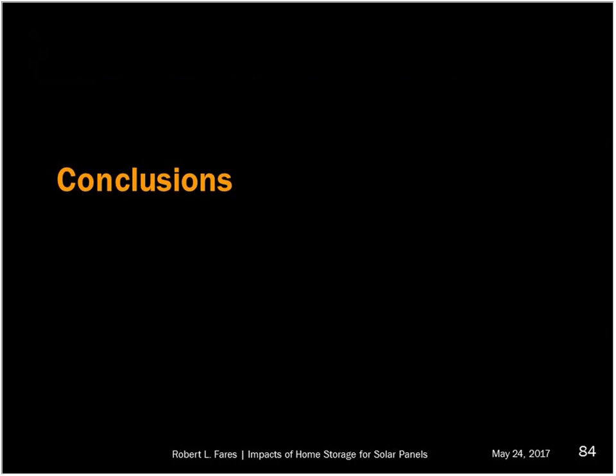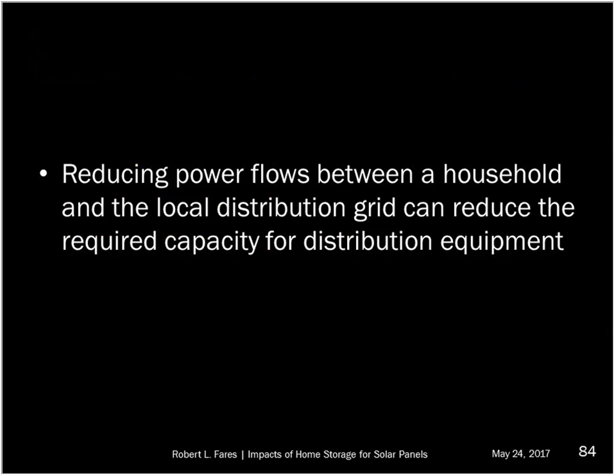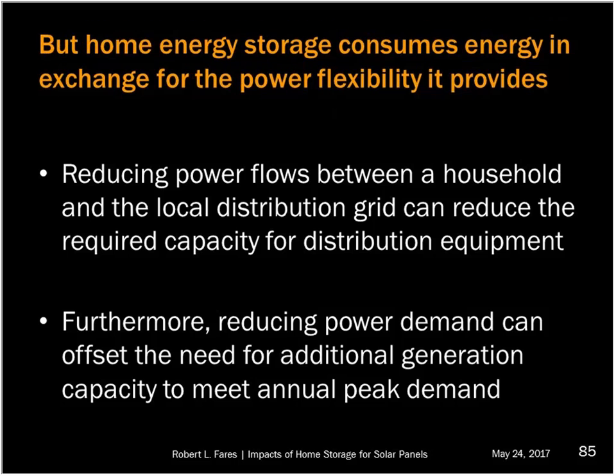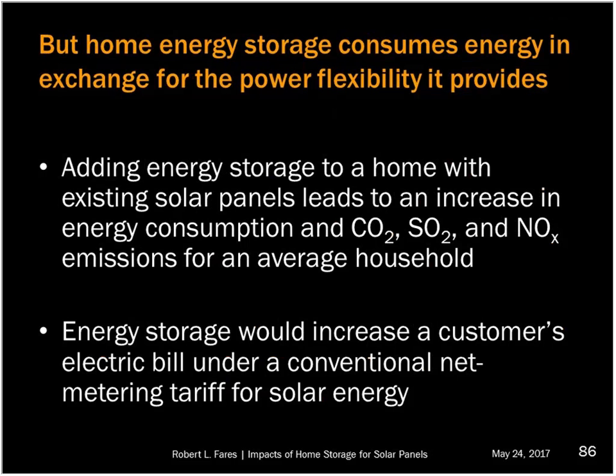All right. So now that I've walked through all of my results, let me wrap up with some conclusions. I hope by now that you all understand that home storage can significantly reduce the magnitude of power flows between a household and utility. And this is a good thing because it can offset the need for additional generation capacity to meet peak demand. It can also reduce the amount of distribution capacity that's required to serve these households, helping offset some of those grid reinforcement costs that I showed from the case of Germany, that people have to bear not only to integrate solar, but also to deal with load growth and aging distribution infrastructure. And so that's a good thing for the utility. But home energy storage consumes energy in exchange for the power flexibility it provides.